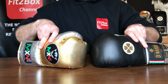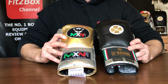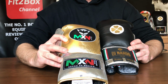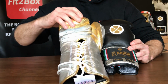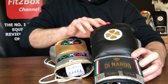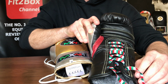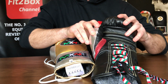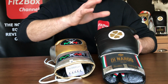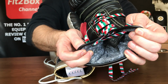Round number 9, style. The style of these two gloves, I can't split them. I think they're both great looking. I think the metallic gold and the silver of the MXN just looks great. And then you've got the black, silver with those nods to the Italian flag colours all over this glove, which again is a very stylish glove. You got that polyester lining in there as well, just adding to the style of that glove.